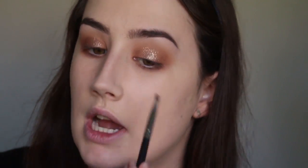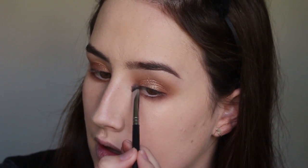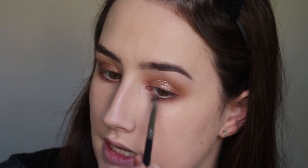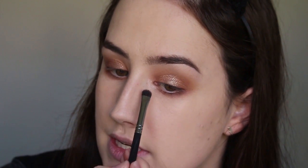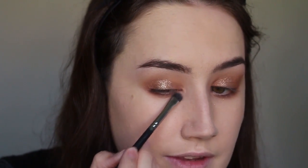For the inner corner, I'm going to use Ploof, which is the shade here. I'm just going to pick up a little bit on a short eyeshadow brush from XO Beauty. I'm just going to pop that right in the very inner corner. Actually, maybe I should use Crystal. I think Crystal's not shimmery enough though. No, I'm going to use Ploof just to brighten it. I'm going to be really careful though not to get it into the halo part. I don't want it to change that effect.